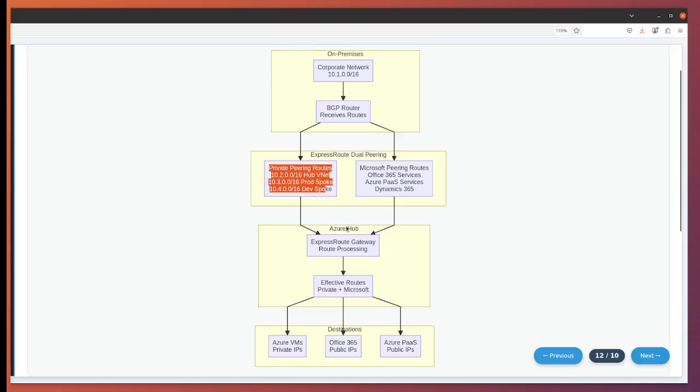The route table management becomes sophisticated in dual peering scenarios. You need to ensure that traffic destined for Azure virtual networks uses private peering, while traffic destined for Microsoft services uses Microsoft peering. BGP route advertisements play a critical role here. Your on-premises router receives two sets of routes: private IP routes from private peering for Azure virtual networks, and public IP routes from Microsoft peering for cloud services. The route verification commands help you confirm that both types of routes are being received correctly. You should see Azure Virtual Network routes with Source Virtual Network Gateway and Microsoft Service routes with appropriate BGP communities.